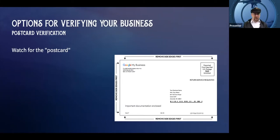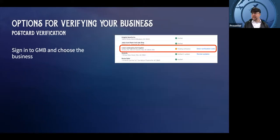Now, I will tell this story because my sister-in-law's not here. She owns a hair salon. It took me sending it to her 3 times before she stopped throwing it away because she thought it was junk mail. I finally had to show her what it was going to look like. She's like, "Oh yeah, I keep throwing that thing away." I'm like, "Well, stop. I need that." So just be diligent about it.